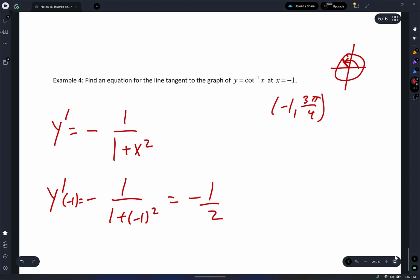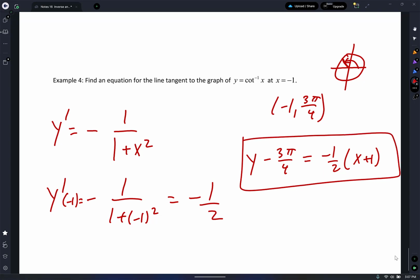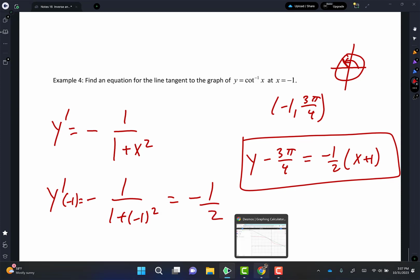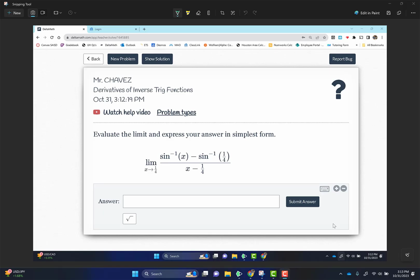Next, I just write my tangent line. Y minus 3 pi over 4 equals parenthesis -1/2 parenthesis x plus 1 close. And there it is. That's my tangent. And if you plot it, which we just plotted a little while ago, there it is. Cool, right? Cool.